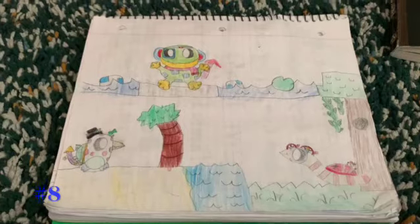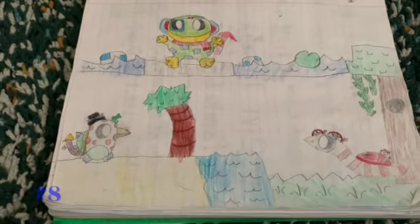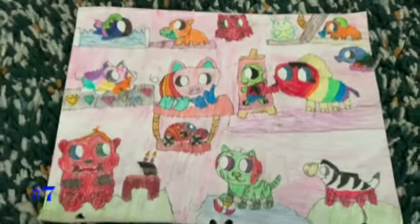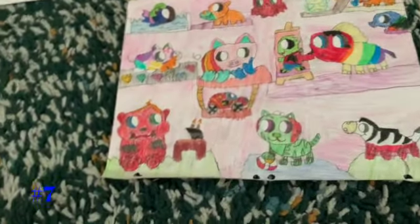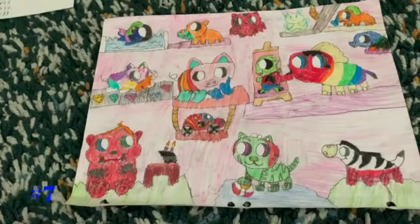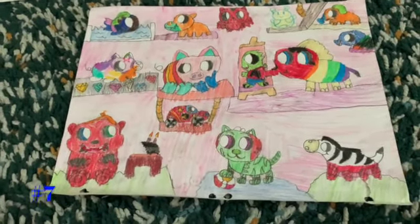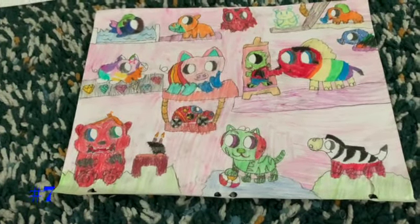So, this really ends up at number 8. So, this is number 7. This is the other old art picture I did. This one turned out amazing. This one turned out pretty good. It's just so, so good. I like it a lot. I use a lot more characters.